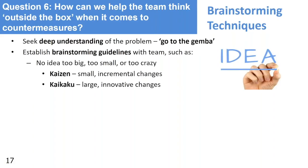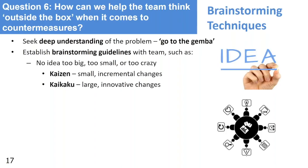One is called Kaizen, so those are the small incremental changes, and those are good. But there's another kind of change that's less talked about in the industry, and that's Kaikaku. So those are those very large, innovative changes, big breakthroughs. So we want to look at both of these, right? Both may have some potential for impact.